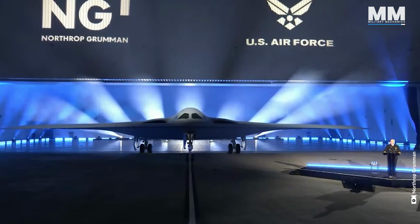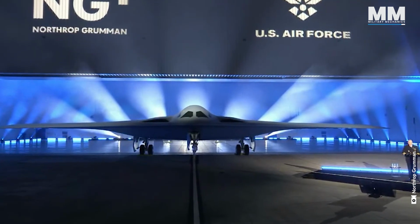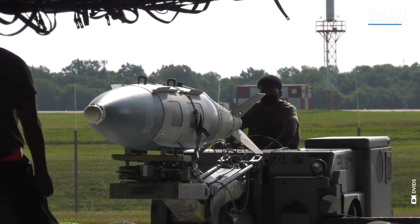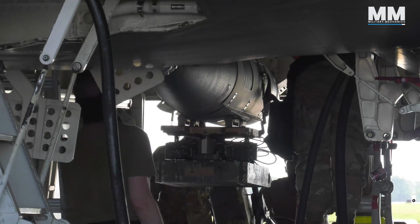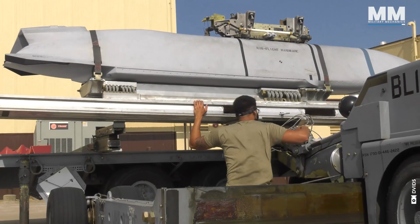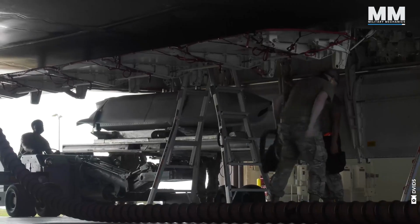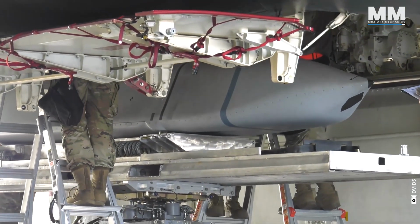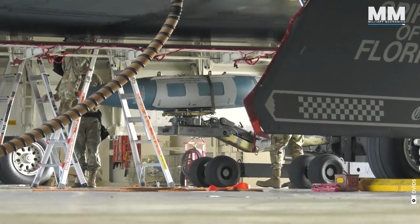The B-21 Raider is expected to carry a broad array of sophisticated weapon systems. Its arsenal is anticipated to include the latest in precision-guided munitions, such as the Joint Direct Attack Munition, or JDAM series, which provides accurate GPS-guided bombing options. Additionally, the Raider is likely to be compatible with the B61-12 nuclear bombs, ensuring its role as a key component in the US nuclear triad.